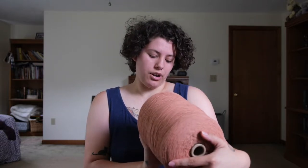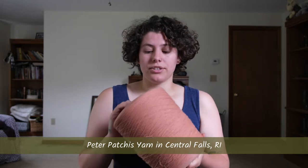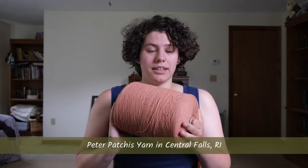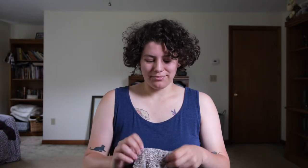So that one is made with 3 strands of 100% cotton. This is the cone that I got it from, and it's in the colorway Ginger. Unfortunately, there isn't any other information about this yarn. I got this yarn from Peter Patches Yarn in Central Falls. So if you like knitting from cones, he is your guy. He does ship across the country. Central Falls, Rhode Island. I don't know if I said the Rhode Island part.